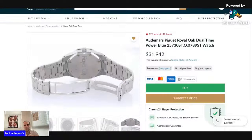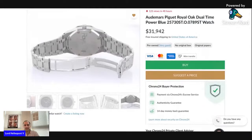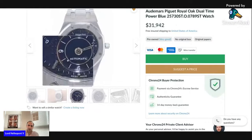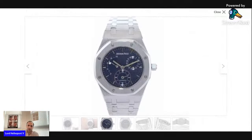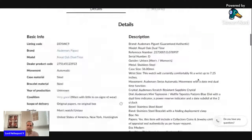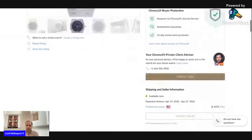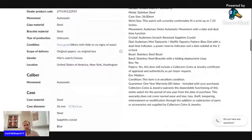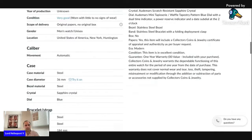And ultimately, even this, of course, is arriving at us with quite a salty price tag, almost 32K in US dollars. This is reference 25730 in steel, Audemars Piguet Royal Oak dual time with power reserve indicator on the dial. And in this case, again, the original box is not present, but the watch comes with original papers.